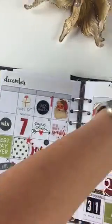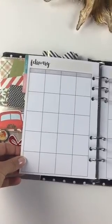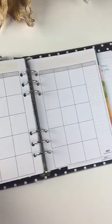Actually, let's go to February. That's what they normally look like. So that's what it started with, total blank canvas. And you guys, that's what's so fun about these planners.